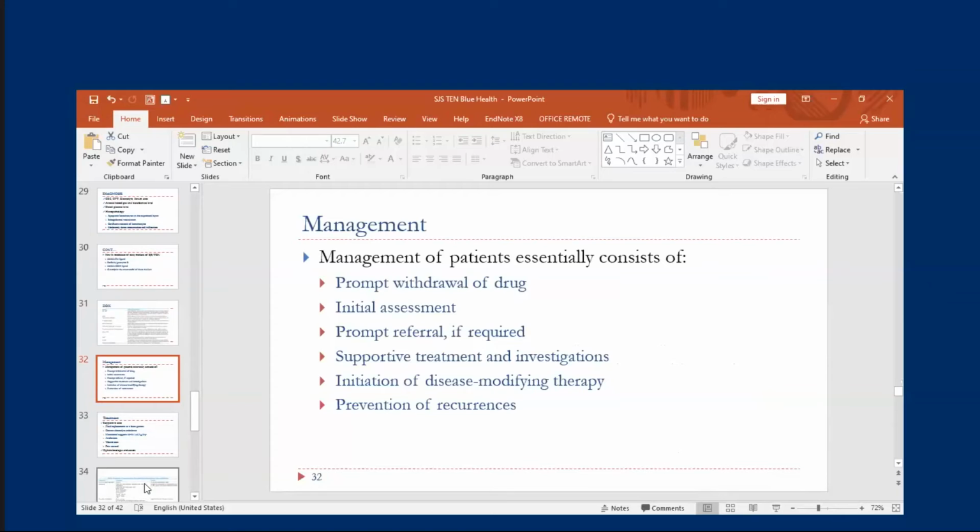when you come to the management part, the main components of the management package for SJS and TEN: the first and main one is prompt withdrawal of the culprit drug. Unlike other drug reactions, here we do not do rechallenging; other techniques are used to identify the cause. There are parameters like the Alden causality score, which shows which drug is most likely to cause SJS and TEN. It has different components, and a score greater than 4 can tell us the drug, so as not to get confused if the patient is taking multiple medications.